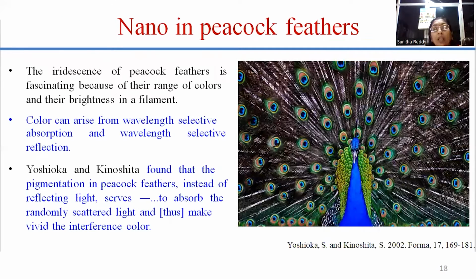Okay, and this is a very beautiful peacock, and we always admire the peacock's very beautiful feathers. But they are arranged in nano materials. Their structures are arranged at a nano scale. That's why we are able to see them as very bright and attractive. The iridescence of peacock feathers is fascinating because of their range of color, and their brightness is still available. Color can arise from wavelength-selective absorption and wavelength-selective reflection. Both things are happening. One is selective absorption, the second is selective reflection.